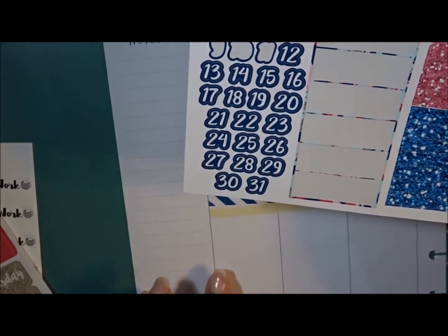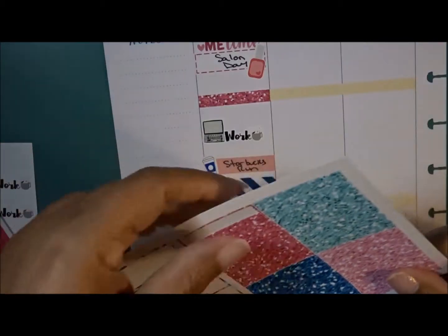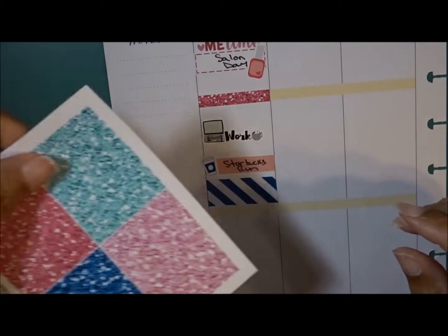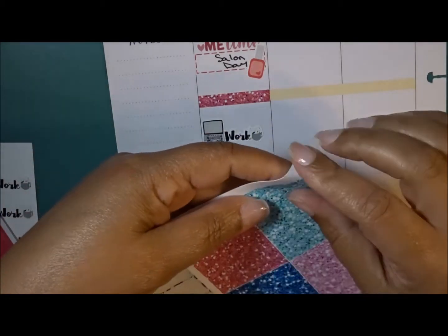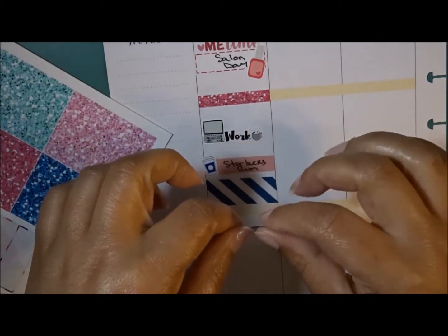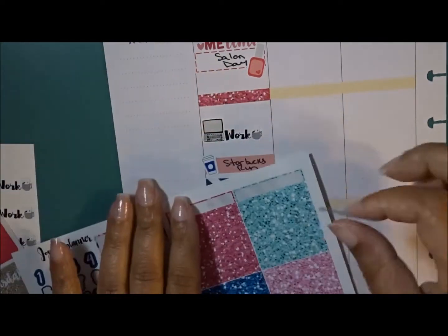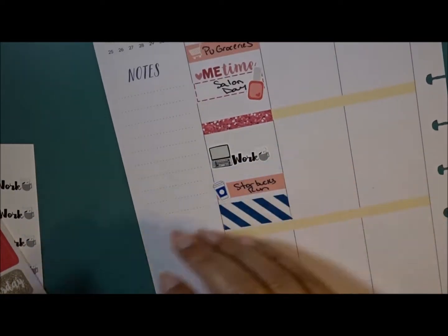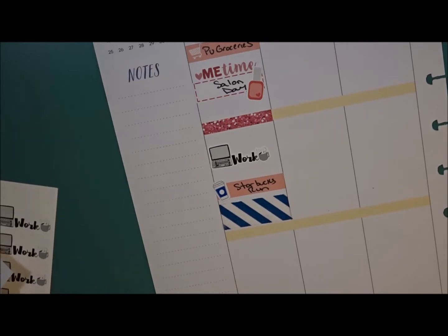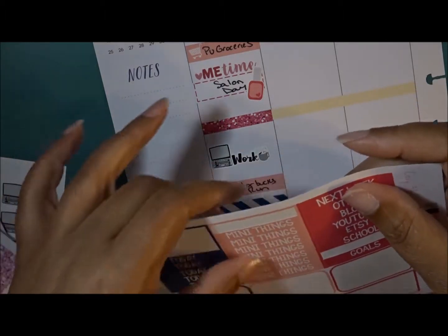I think I'm scared to use two different washis because I don't want to have any left over. Y'all know what I mean? So I think I'm just, oh gosh. I'm gonna do it. Oh, you know what? I'm not gonna do it. I just thought about something. I have another header that I'm going to use here. Sorry about that, guys. I'm going to use this Many Things header.